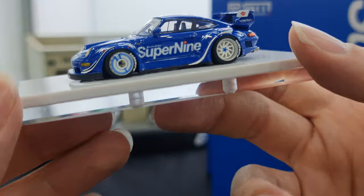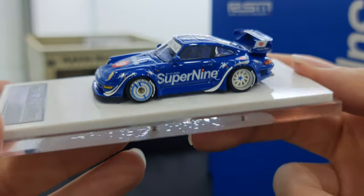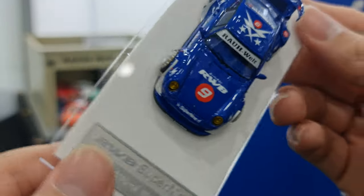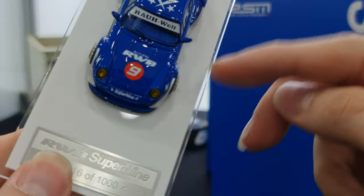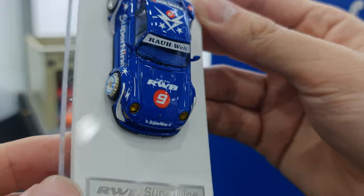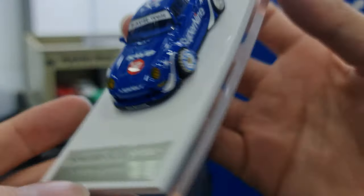And the turbo fans, that is one very iconic thing about the SuperNine as well. I think it's pulled off very nicely. There's a practical function to it. The turbo fans are supposed to cool the brake systems and cool down the tires, to avoid them from getting too hot.